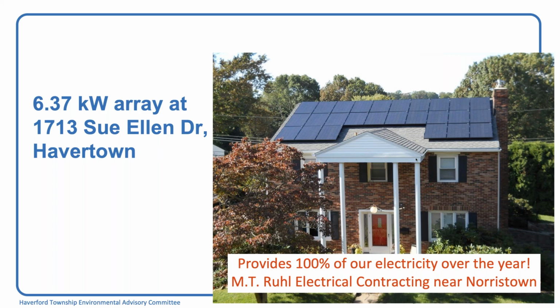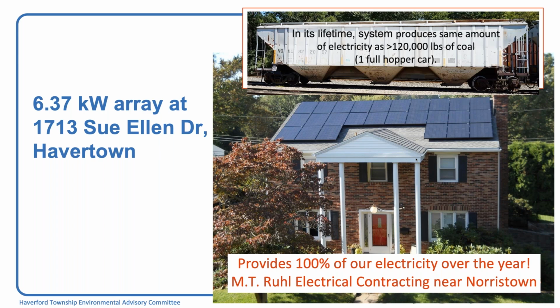As you'll find, there are many different options for choosing installers. And if you participate in the Solarize program, we can help you to pick someone that has already been vetted. So I installed my panels a while back before such programs existed, and we used a local electrical contractor from Norristown, MT Rule, and we're quite happy with the work that they did. So over the lifetime of this system, it will actually produce as much electricity as you could get from over 120,000 pounds of coal. So there's huge environmental benefits of installing solar panels on your home.